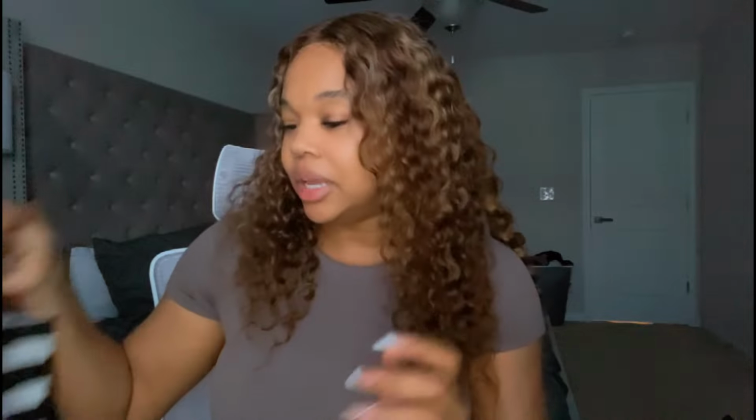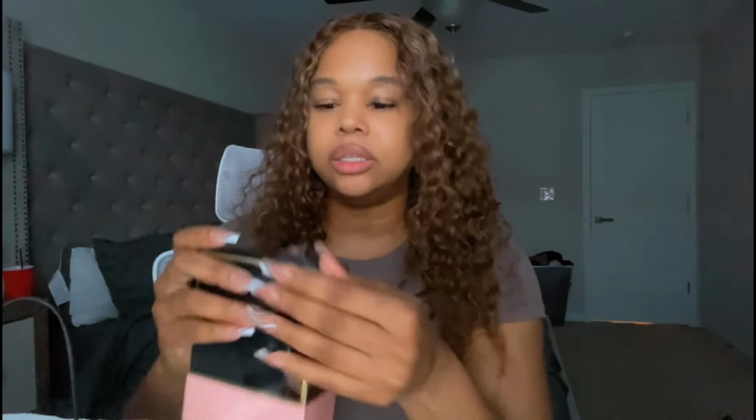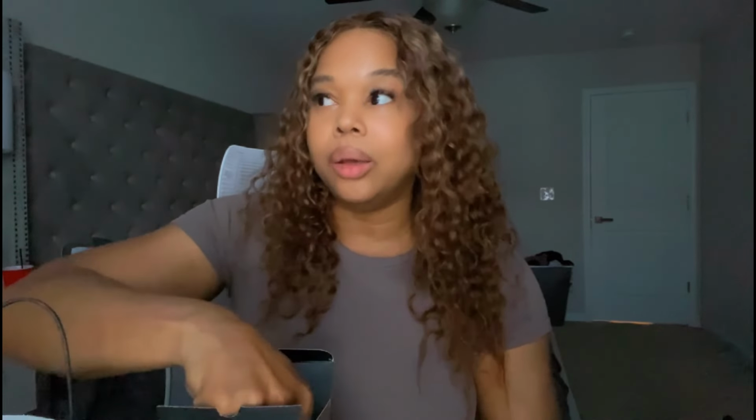I went to Sephora. As you saw, I could not film in Sephora. They said no filming. But I did get some things. Got this Good Girl by Carolina Herrera blush. Smells so good. I remember smelling this and I remember saying to myself, I have to get it. Now, this retails for $163. So it's a pretty penny, but it's so worth it.